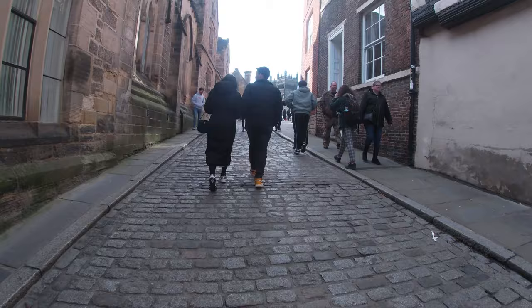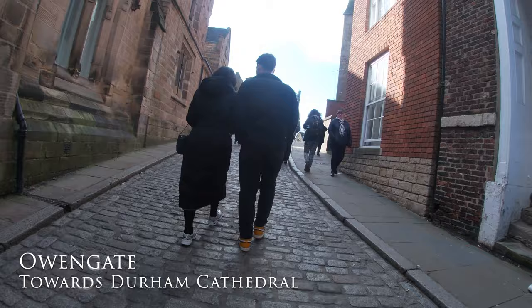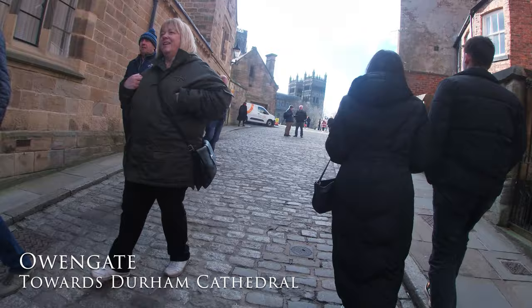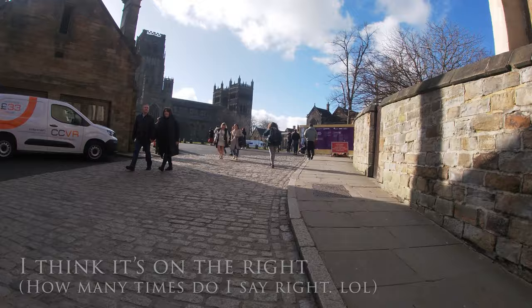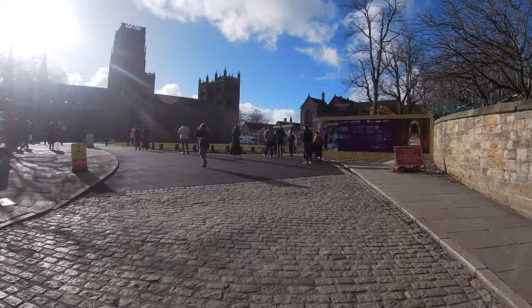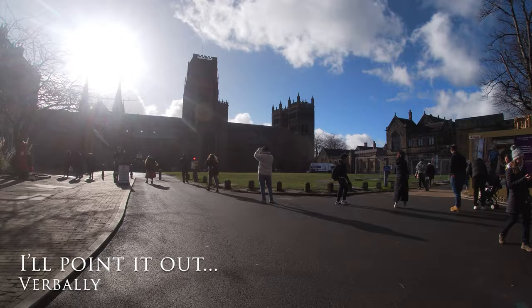As we're walking up here, this is Owengate, leading up to Palace Green, where the cathedral is situated. And as we walk into the green in a moment, the castle itself, the entrance is on the right. When you turn around up here and to the right, you will be able to see the entrance to the castle. The World Heritage Centre is to the left of that castle, which you'll see in a moment. I'll wait till it gets to that piece and I'll point it out verbally.